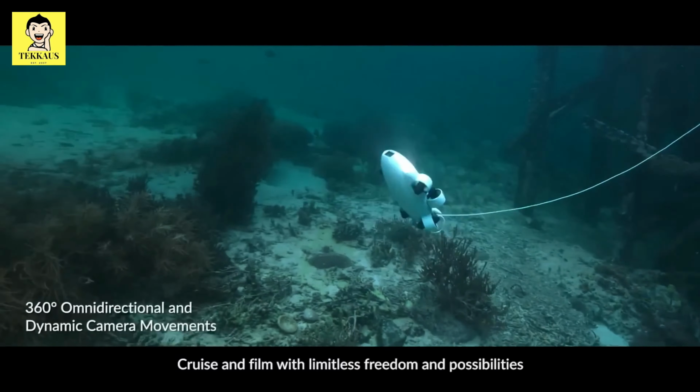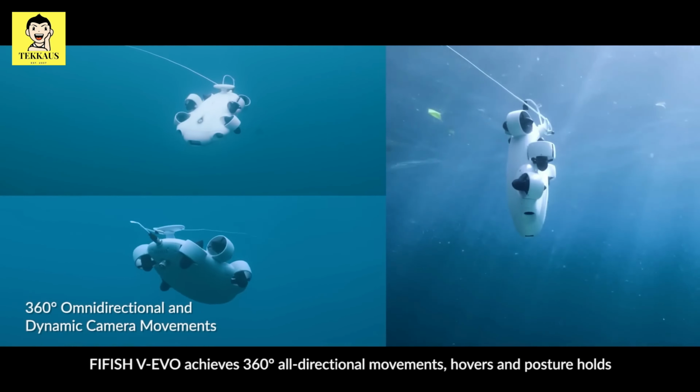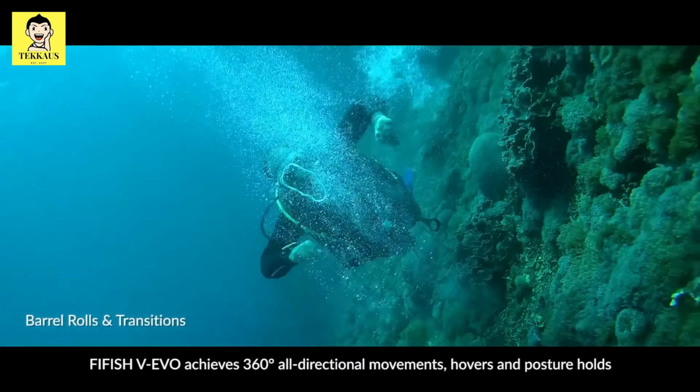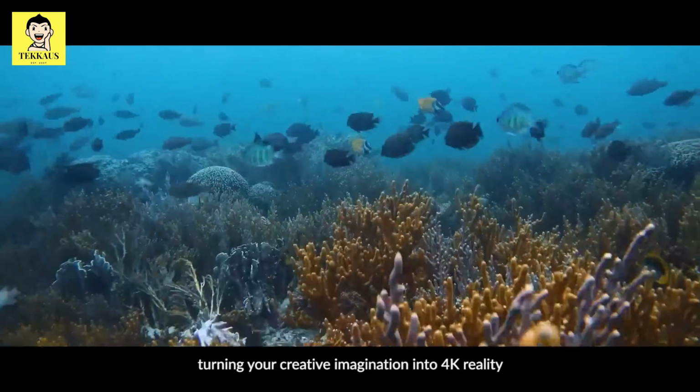Cruise and film with limitless freedom and possibilities. Fifish V-EVO achieves 360 degrees all-directional movements, hovers and posture holds, turning your creative imagination into 4K reality.